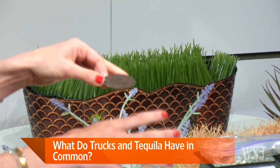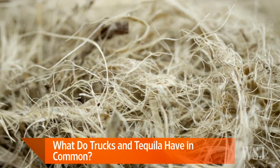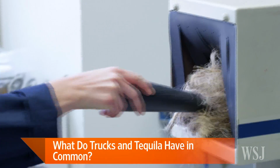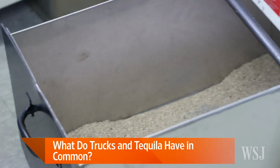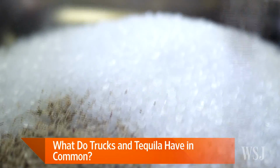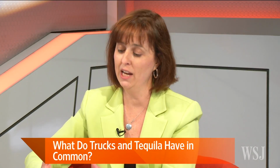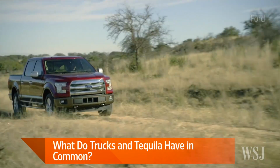Now, this particular project, the agave project, is still in its beginning stages. But this is something you've been working with Ford on for 30 years, correct? You have a PhD in chemical engineering. This is what you do. Tell us about some of the other biofibers that you have helped create. So some of them are resins, some of them are fibers, but all of them have advantages. So natural fibers are lighter in weight, so they improve fuel economy. A lot of these materials are waste products. They're grown in excess. Why not utilize them?